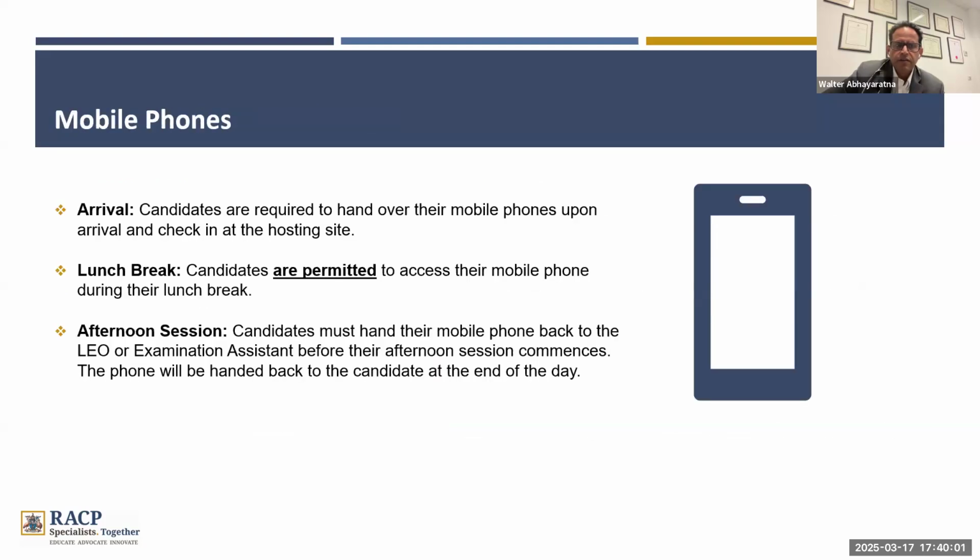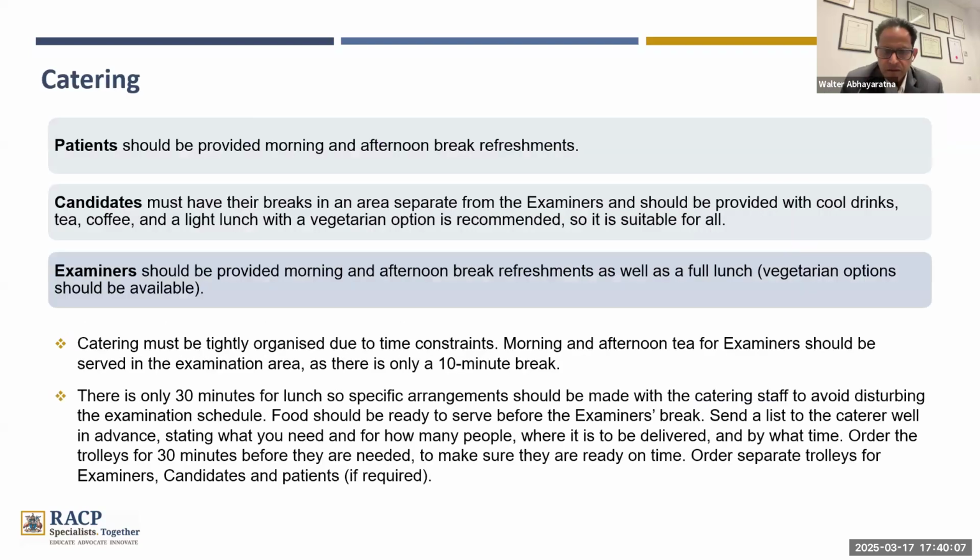We've talked about mobile phones, just to reiterate there. Next slide. There you go, Alexander. What is the requirement to supervise access to mobile phones during lunch breaks? Candidates often go off site. Are we not allowed? Yes, is the short answer.